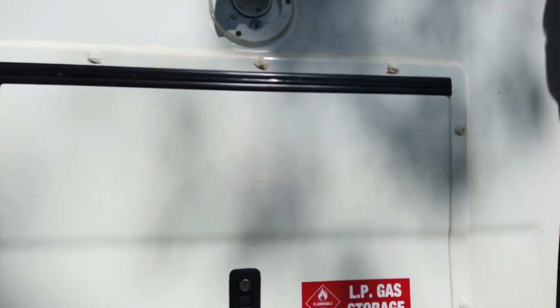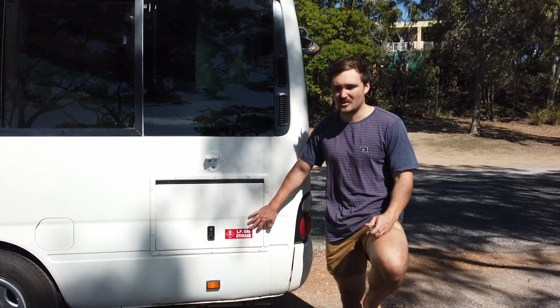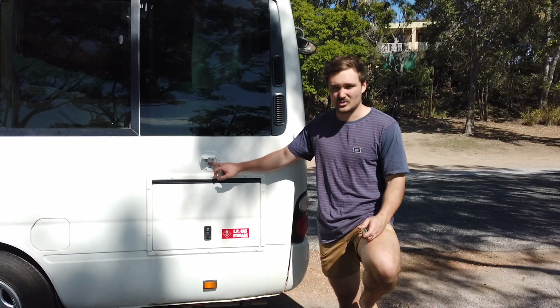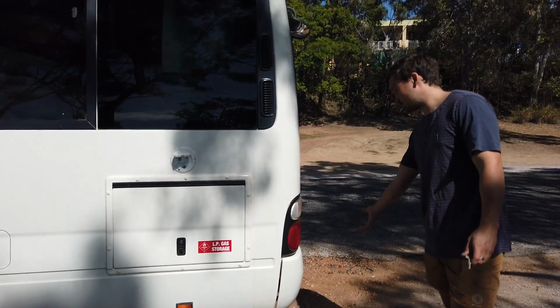So on the outside of the bus, we've got a few different things to show you. We've got our LPG gas storage, which powers our cooktop and our hot water systems. And this is where we fill our two 70-litre tanks of water. That's our fresh water, and they're just under the bus there.